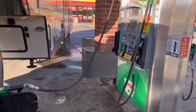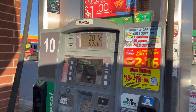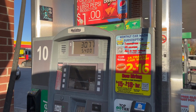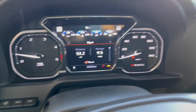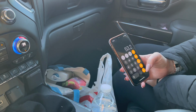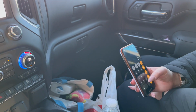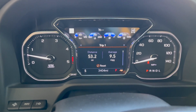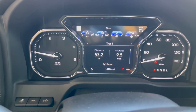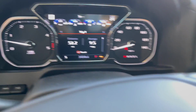Alrighty, let's go ahead and top it off in about 30 seconds. Sorry for the wind noise. Alright, so we have 53.2 miles, and we're gonna do that by 5.492. So basically, I got a little bit better at the pump than on the computer. And I was actually idling here for a little bit too, so it's probably a little bit better.